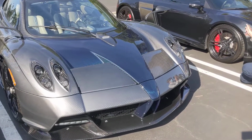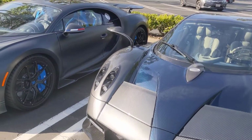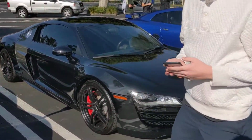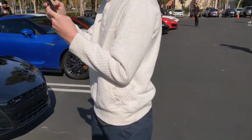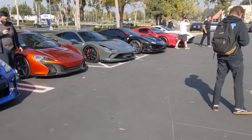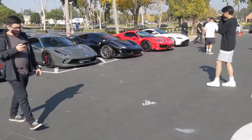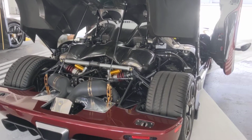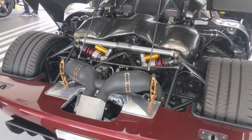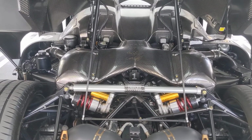Are you still working out here? I'm sorry, let's get some R8. So we got R8, GTR. What was our orange over here? A McLaren. Nothing like some push rod suspension, right?